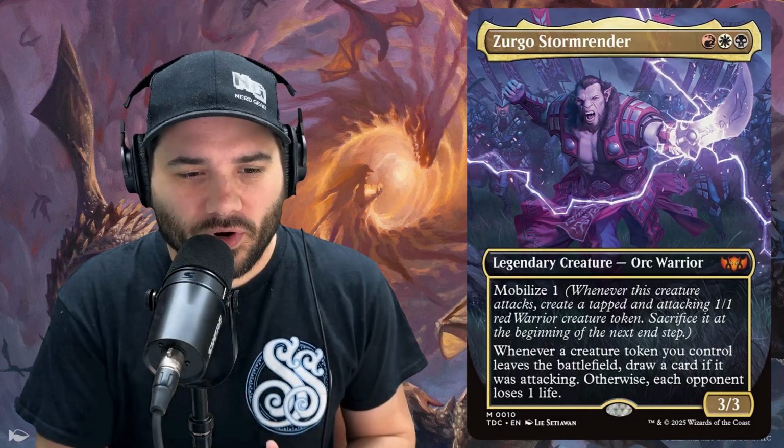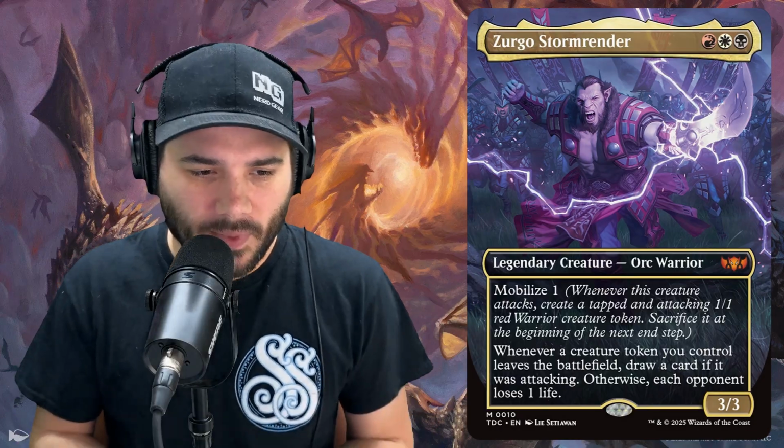This is an Orc Warrior, a 3/3, and has Mobilize 1. Mobilize is a mechanic that says whenever this creature attacks, make a tapped and attacking 1/1 red Warrior creature token. Sacrifice it at the beginning of the next end step. It could be Mobilize 2, could be Mobilize 3, but this one is Mobilize 1. Whenever a creature token you control leaves the battlefield, draw a card if it was attacking. Otherwise, each opponent loses 1 life.